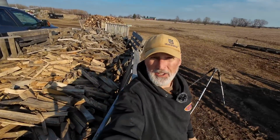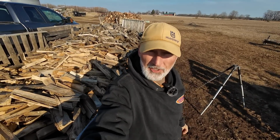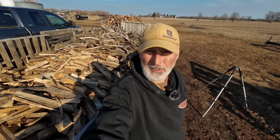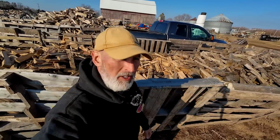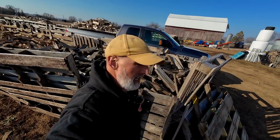Today on In the Wood Yard, we've got oak in the bin and we've got the truck parked next to it. So that means we're gonna chuck some wood in the truck and go deliver it right now. Here we go. So I have a delivery today at the end of the day, and I am not gonna use the little dump trailer. I'm gonna actually use my truck.